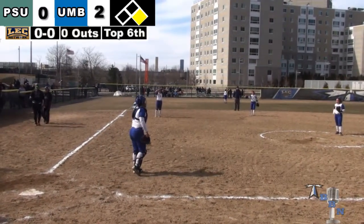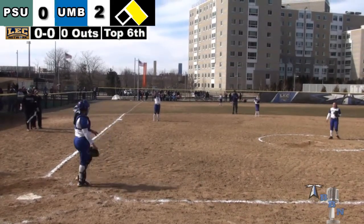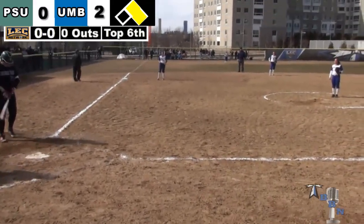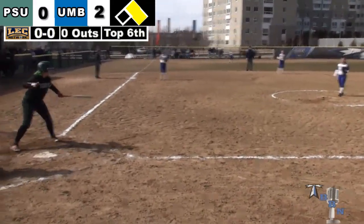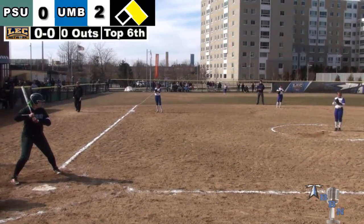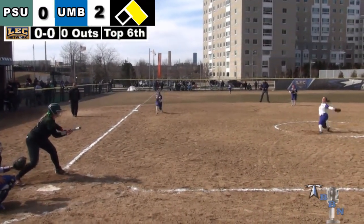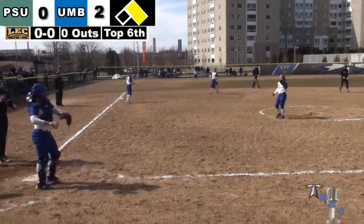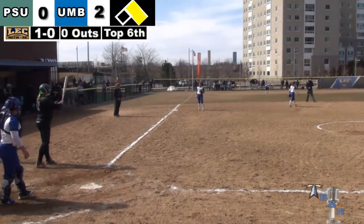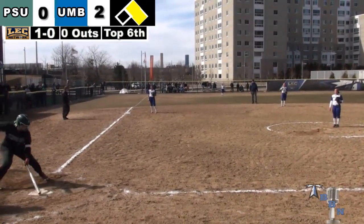Player, number 22, Madison Harris. And now, first and second with nobody out. Best opportunity of the day for Plymouth State as the Panthers look to get back in this game. And it is Madison Harris re-entering the game. Was lifted for a special pinch runner back in the fourth after a single. That was the first hit of the day for the Panthers. We've got two more since then as Harris takes ball one.